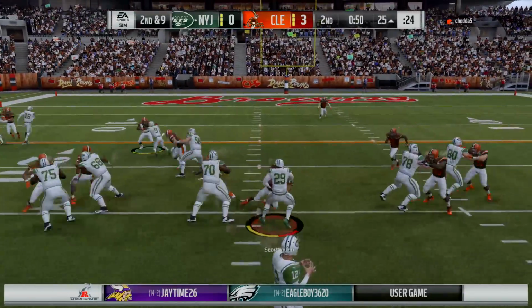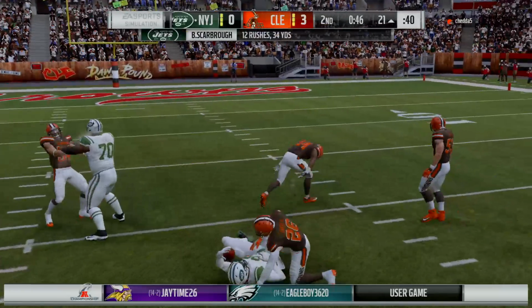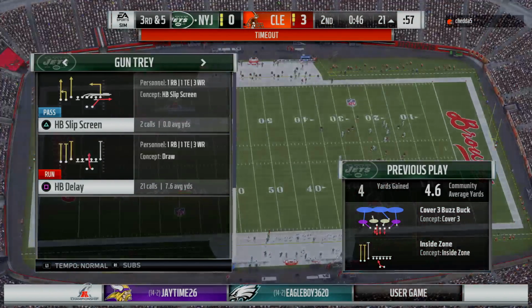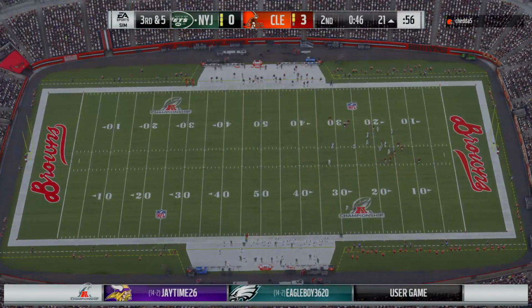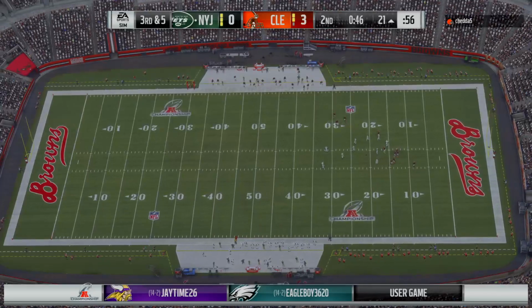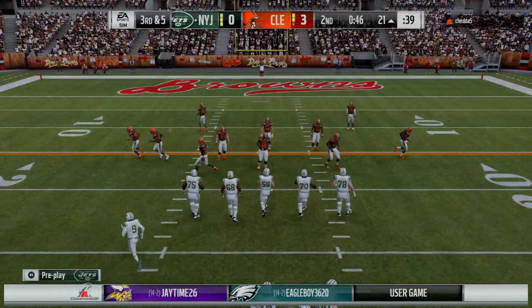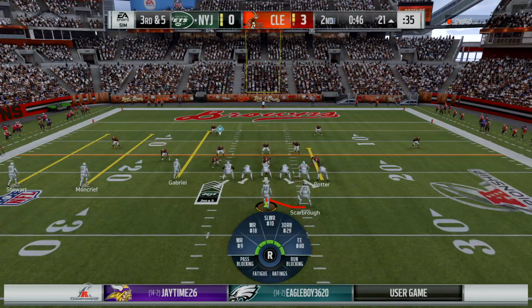They'll run it now out of the gun. And able to break one tackle, but then quickly brought down. And now a timeout called defensively by the Browns, as the clock stops here with 46 seconds remaining in the 1st half. The Jets on 3rd down. They've hit 2 for 4 thus far. This will be 3rd and 5.